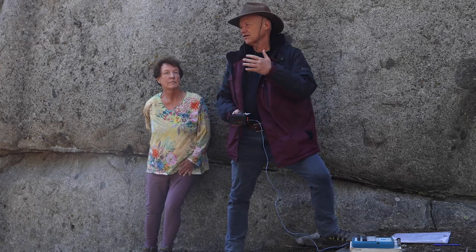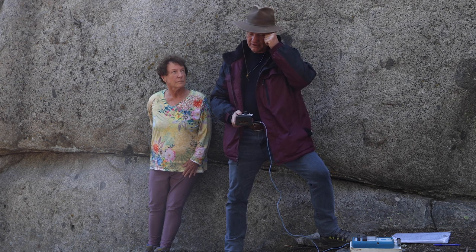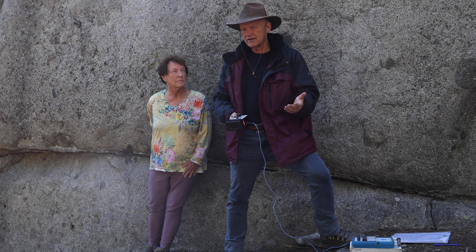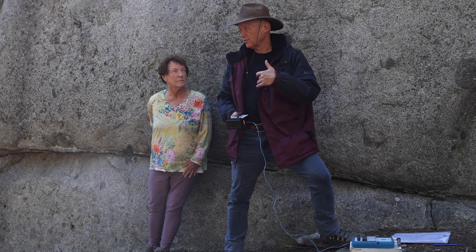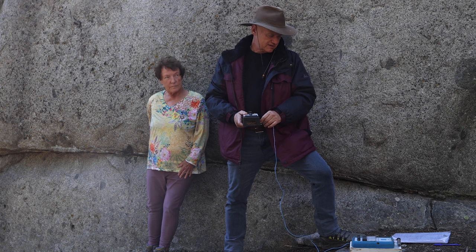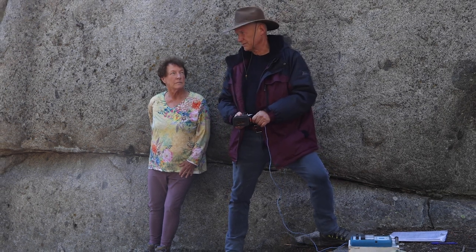Negative ions are good for us. Why? Because they clear the atmosphere from the dust, smog, pollen, microbes. They clean our bodies as well. Now, the concentration of negative ions at this place was between 400 and 600.